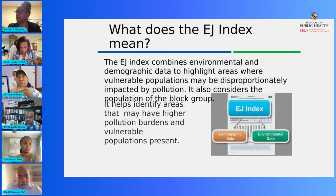The EJ index itself, the values you get, combines the environmental data and the demographic data in a geographic location. That's the easiest way to think about it. Next slide.